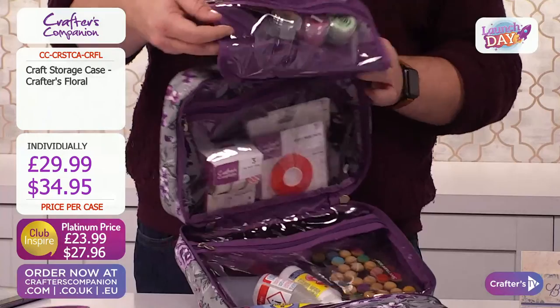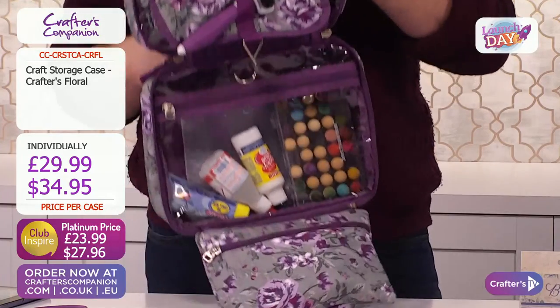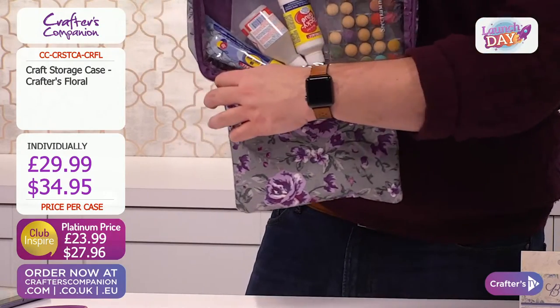Flip it around the other side, you've got that wonderful pocket there at the front. If we go down to the bottom, which I've shown you again, but it's just worth pointing this out. This wonderful little, it's on a zip.